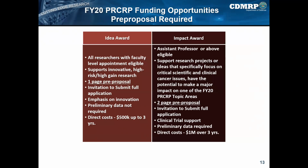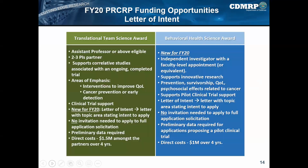Now, we will require a two-page pre-proposal. For that two-page pre-proposal, we outline what you need to put in it and what you have to answer. The programmatic reviewers will use that and give us a recommendation to invite a full proposal. Clinical trial support is allowed. So if you do want to apply for a clinical trial award in this capacity, you can. You don't have to, but you can. Preliminary data, as I said, is required, and it's $1 million over 3 years. So let's go to the next slide.